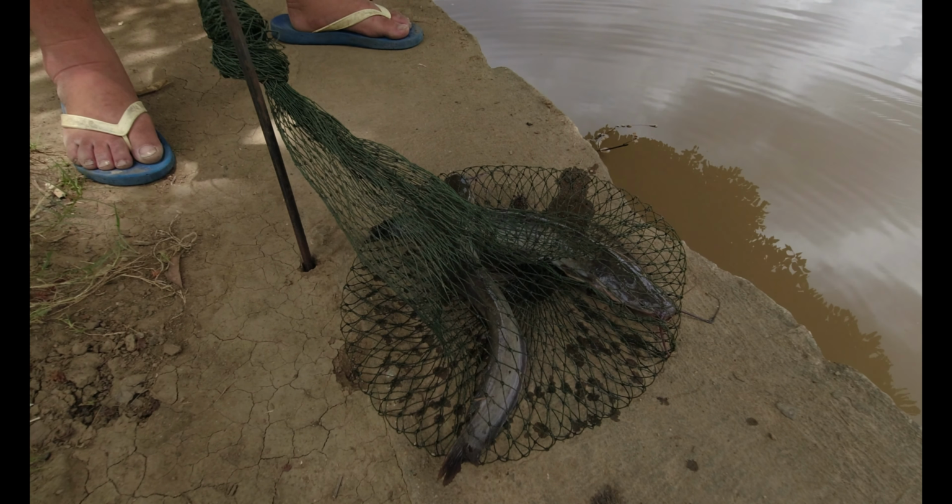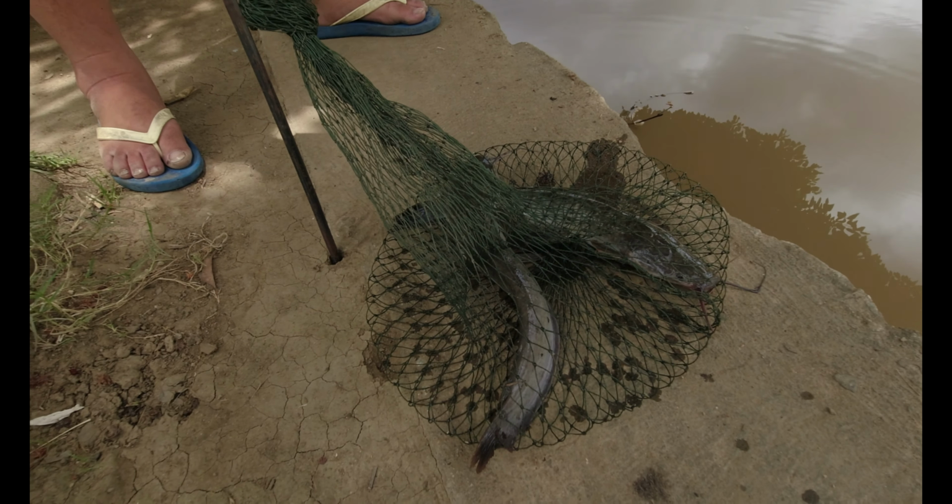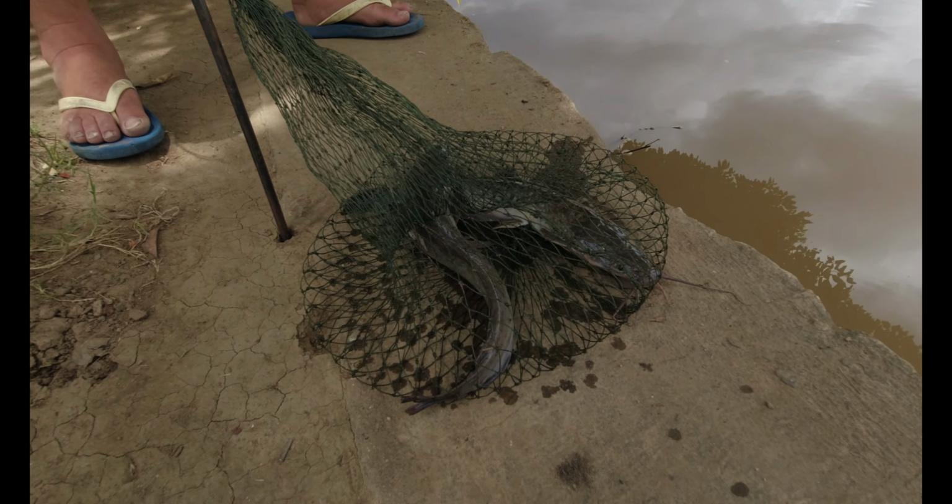I actually speak to one of the locals here and he let me check his stuff for fishing. So beside this Ping River, there's some locals who do fishing. So look at this, really nice. Wow, this is catfish, right? Catfish. Yeah. Oh, this looks so good. We got 2 catfish.